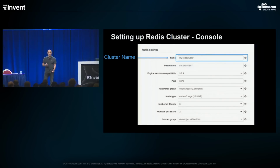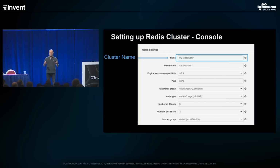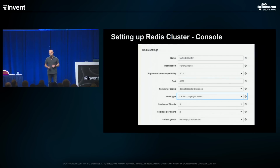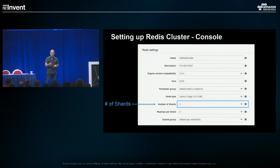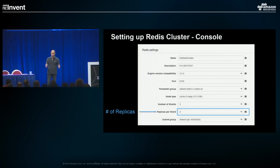How do you do that, right? So in the console, the first thing that you do is you give your cluster a name. So in this example, my Redis cluster. The second thing you do is select the engine type, 3.2.4. Then you select a node size. This is the node size for your shard. So in that case, 13.5 times 3, that's the total memory space for my cluster. And then I'm saying I want 2 replicas for my shard. So in total, there are 9 total nodes.